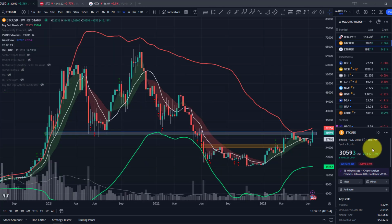And here's the weekly chart of Bitcoin. So we're coming back up to this resistance zone here around 30,000. Currently sitting above it just a bit here. And technically speaking, the market really needs to push up above this level and close above there, so we can then turn this resistance zone into a support zone.